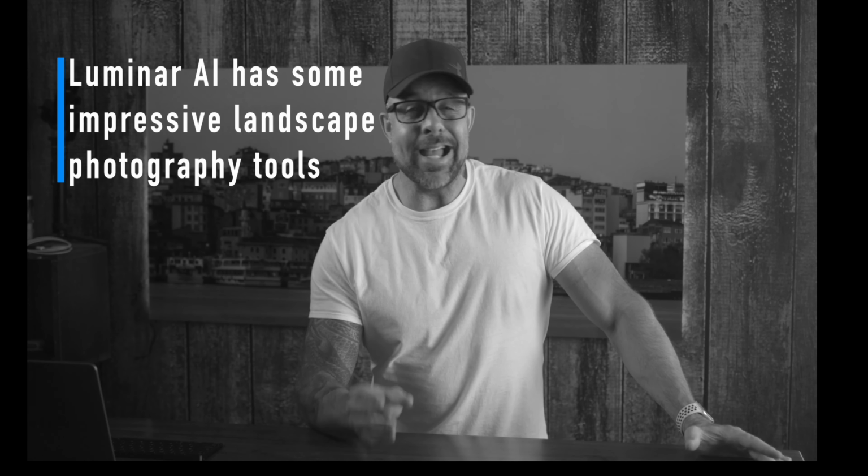Next, Luminar AI has some impressive landscape photography tools. Now, a couple of weeks ago, we talked about how Luminar's newest version relies more heavily on AI than previous ones. As a result, there are some really impressive machine learning tools in the upcoming Luminar AI that will make landscape edits a faster and easier process.